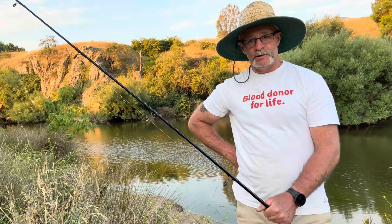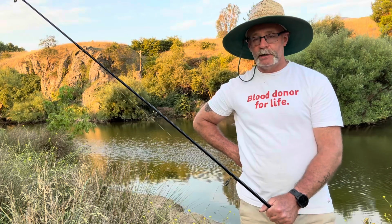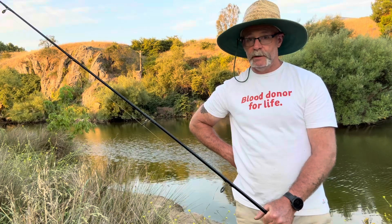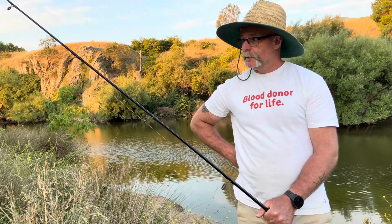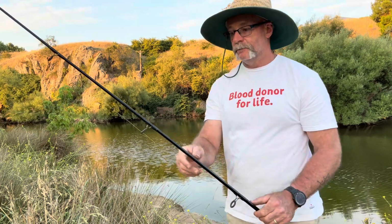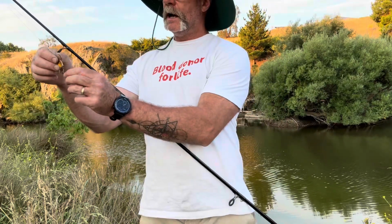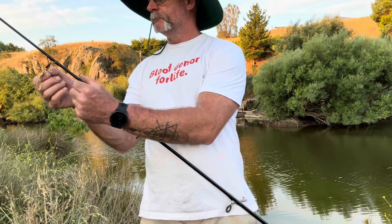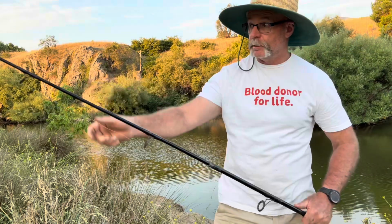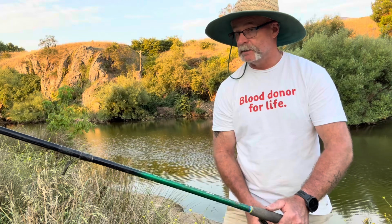I feel weird putting noxious pests or pest species back in the water, so I'm going to knock him on the head and take him home, and he can go in the veggie garden and become tomatoes or lettuce or something like that. It's one of the rules that surprised me, that you don't have to. You can put them back in the water as long as you put them immediately back in the place where you got them. You're not allowed to transport them to other waterways.